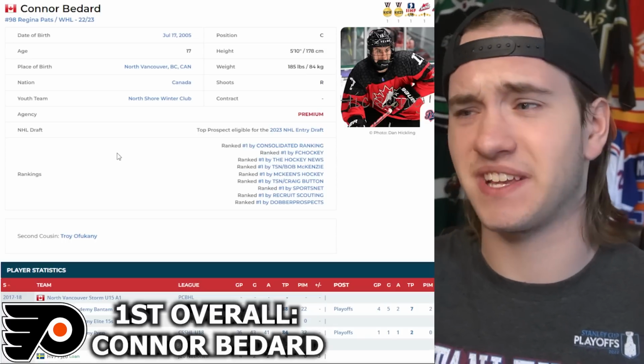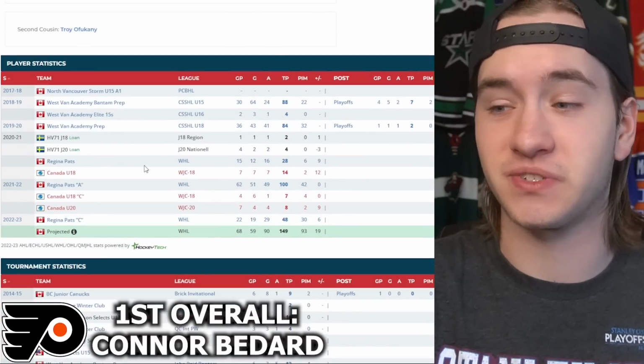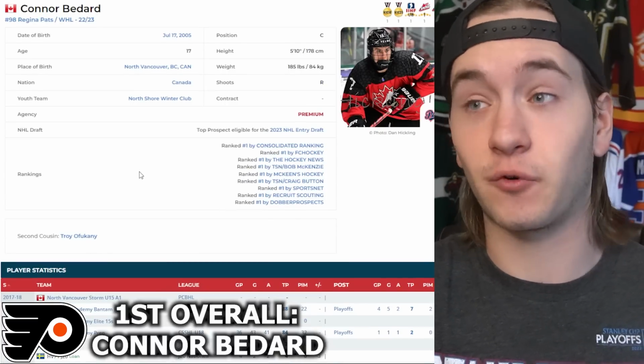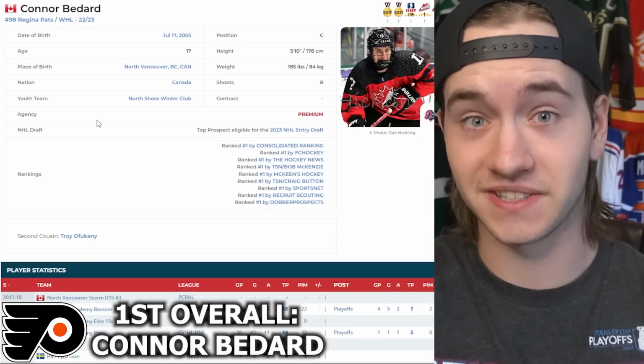Connor Bedard brings it in droves, and you combine the puck handling, the competition he has, the skating ability he has, and the drive and that shot. To me, he's going to be a franchise-changing player in so many ways. So far, he has 48 points in 22 WHL games, and will be the face of the Flyers for a long time. Seeing him with a team like Philadelphia is going to be nuts to watch.